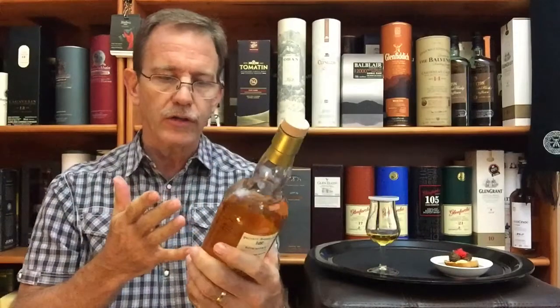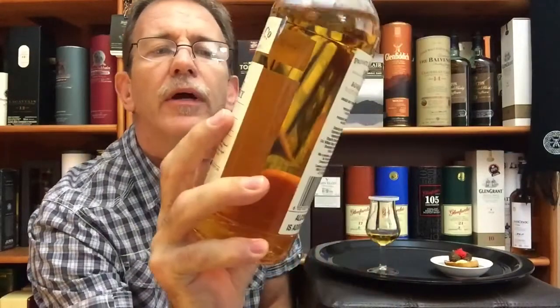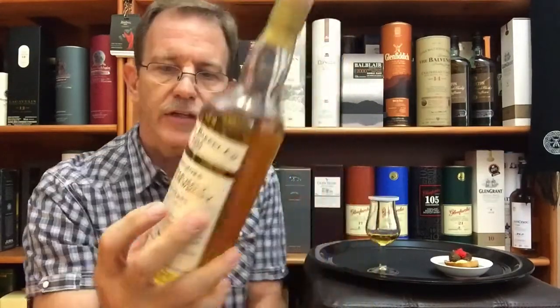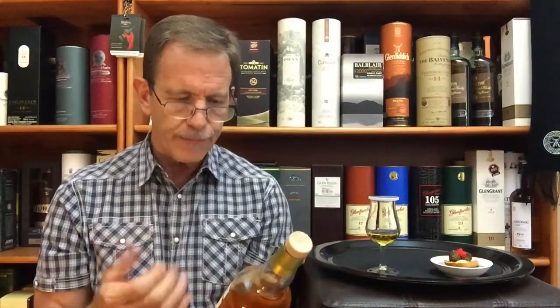So we've got a 14-year-old. It is a single cask, cask number 2155 and bottle number 239 of 600. Bottled at 46% ABV. So it is one of those interesting private bottlings, and even though one can't get these anymore, it's going to tell us something about what Bowmore can offer, and there are definitely some similar expressions from the Bowmore Distillery out there, and everything we learned today we can of course apply, especially the food pairing that I'm going to do.